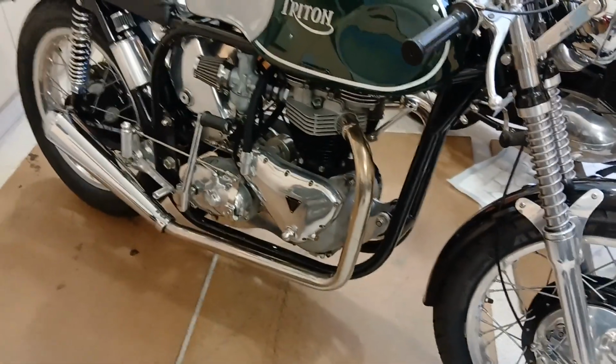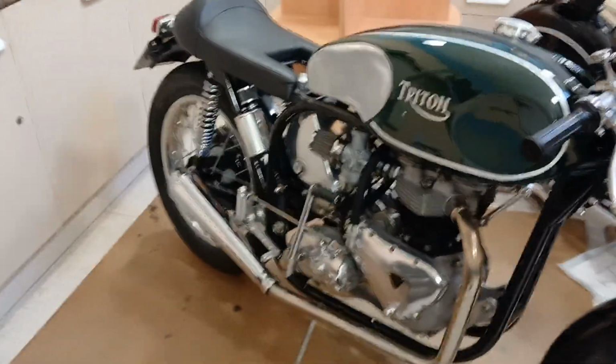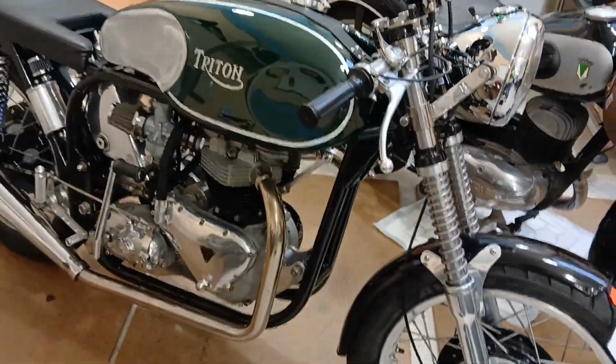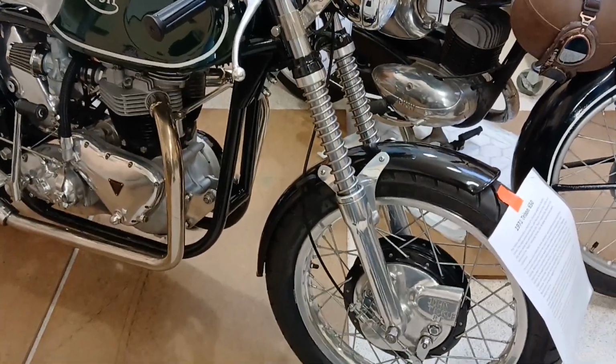This is a Triumph engine, as far as I'm aware, in a Norton Featherbed frame. So it's very, very nice. And whoever the owner of this motorcycle is has really gone out of their way to look after it. Really, really nice.